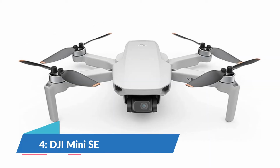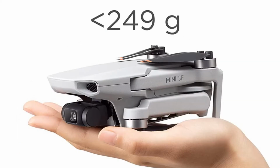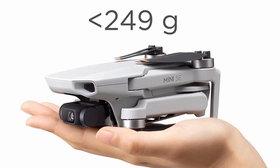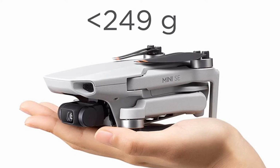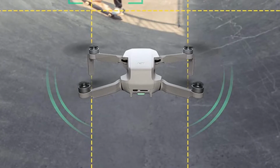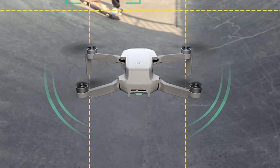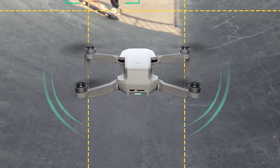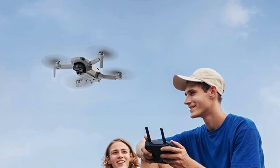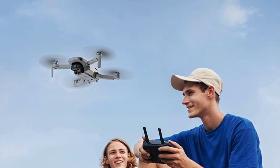Number 4. DJI Mini SE Camera Drone. The DJI Mini SE is the perfect camera drone for those who want the best quality and performance in terms of capture. Unsure of where to start? We've got you covered. With the lightweight and powerful DJI Mini SE camera drone, you can easily capture memories on the go. With a resolution of around 2K video and a long battery life, this camera drone is perfect for creators on the go.